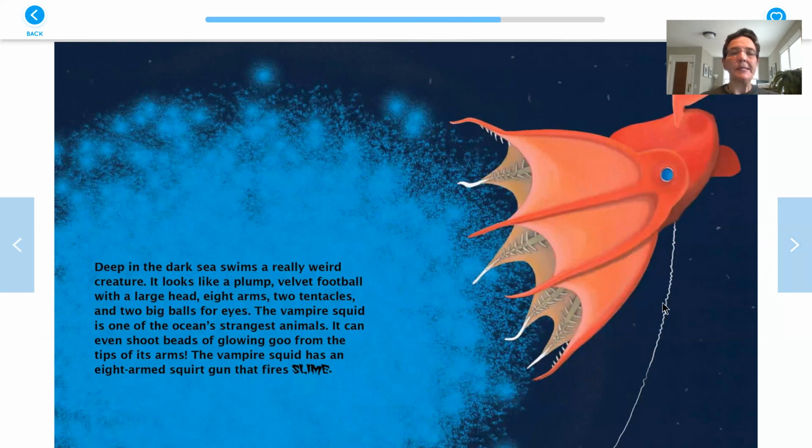Deep in the dark sea swims a real weird creature. It looks like a plump velvet football with a large head, 8 arms, 2 tentacles, and 2 big balls for eyes. The vampire squid is one of the ocean's strangest animals. It can even shoot beads of glowing goo from the tips of its arms. The vampire squid has an 8-armed squirt gun that fires slime.